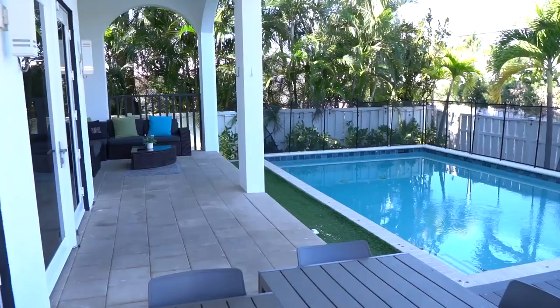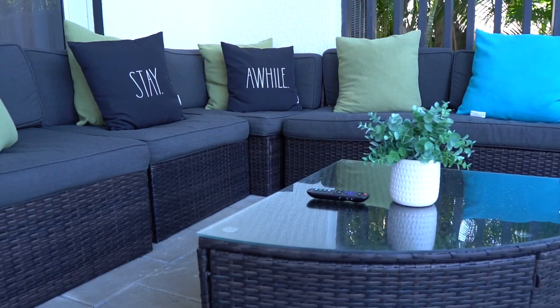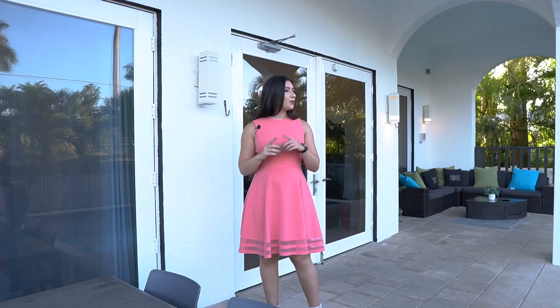Welcome outside. So once you walk out these glass panel doors, you'll come out into this elevated porch. You've got these stone paver tiles. You've got a sectional couch behind me. In this corner, you also have a flat screen TV that's actually mounted on the wall, so you have entertainment when you come outside. And over here, we've got an outdoor dining table with seating. If you look here, we also have some wall sconces so you can light up at night. And Mary, why don't you show us what you have over there?